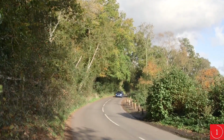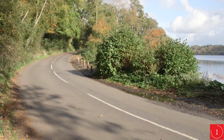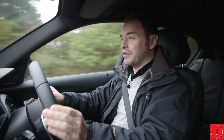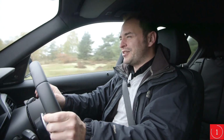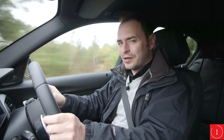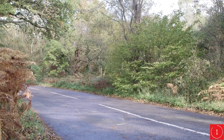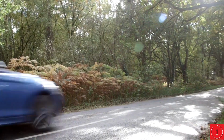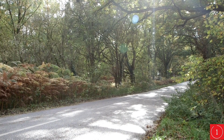The 1 Series is sharper to drive than many of its peers, with neutral, balanced handling and decent levels of grip. The one thing that we would say though is the high tyre walls on the 116d do tend to make the front end feel just that little bit vague. Part of this agility is down to the steering, which is very quick. However, it's also overly light, which can be a little disconcerting when you're driving at speed.